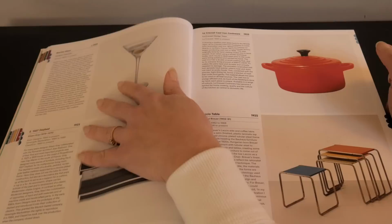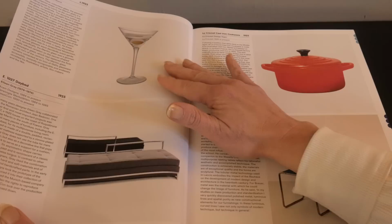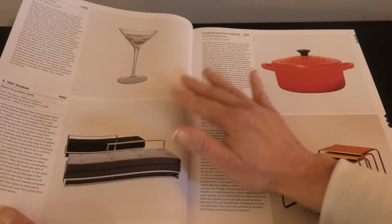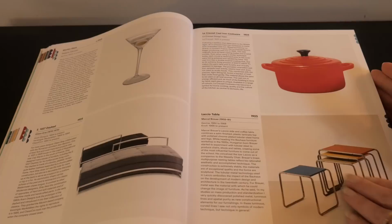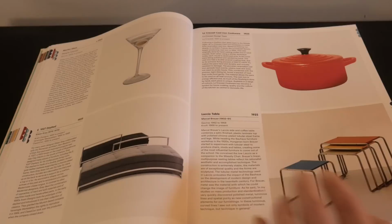Okay, let's see. So then, over here is a martini glass, that's from 1925. Here is a 1027 day bed, that's from 1925. Okay, cast iron cookware, La Cocotte, 1925. I don't know how to say that. Lacio table. It's like those kind of stackable tables.